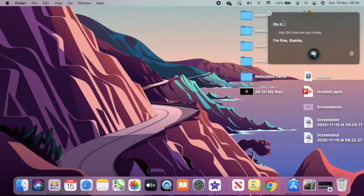This is the new Siri, and it looks so cool. I love this. The new Siri is amazing. It's in the right place. It floats. It's got this new Siri icon that just wobbles like this when it's hearing me.